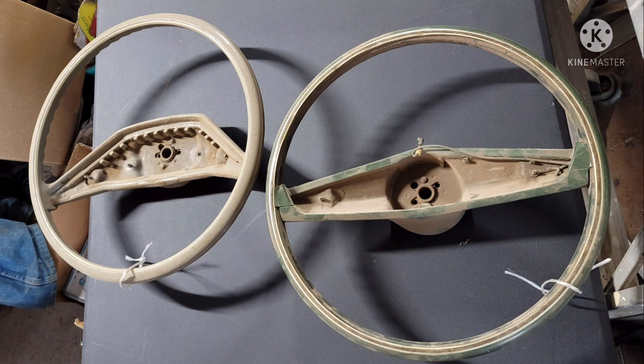1960s and 70s Buick steering wheels. Brand new, new old stock. Never been on a car. That green one's unique because it has a rim blow feature. Little horn pad is actually in the outer edge of the wheel.